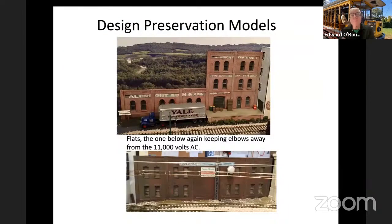All right. Design Preservation Models. They have a great variety of structure things. These are their modular units. You can buy these. This is one section that you get here that you can see.